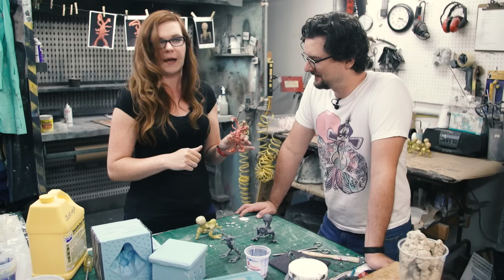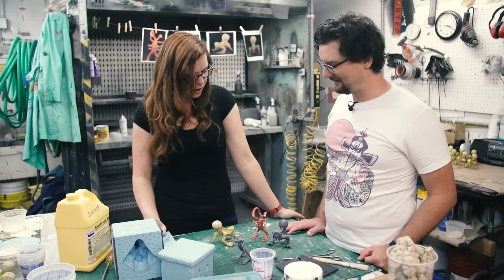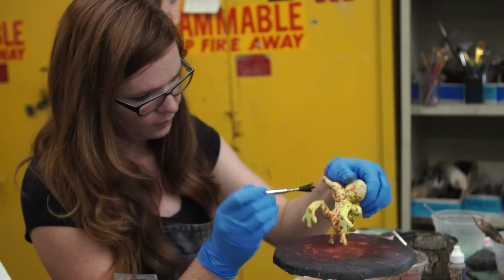So then these are going to be put in little display cases. We've got some great cloche jars with bases coming, so they'll be totally sealed in glass, really fit for a collector to display. Awesome. I cannot wait to see the ultimate finished product. Thanks so much for walking us through all this and having us in the shop. Of course. I love doing this.